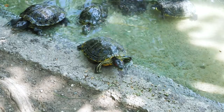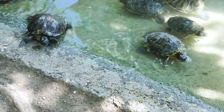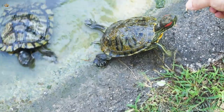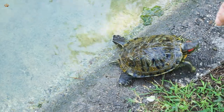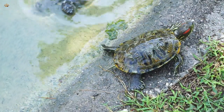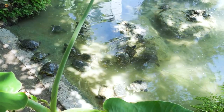Red-eared sliders spend most of their time in the water. However, they need to bask in the sun to keep their body temperature up, as they cannot control their temperature themselves and rely on external sources. The warm sun helps rid them of parasites.